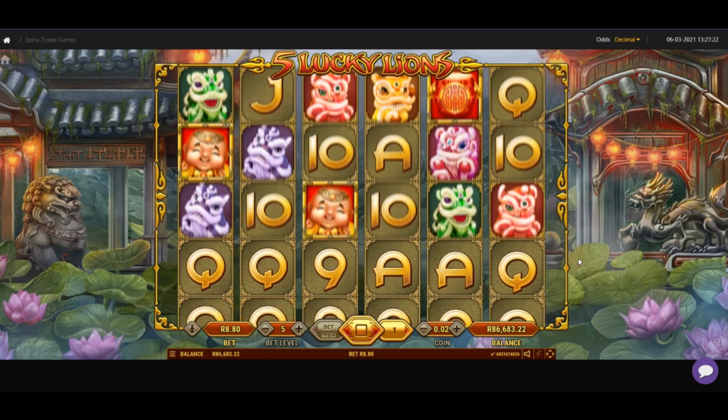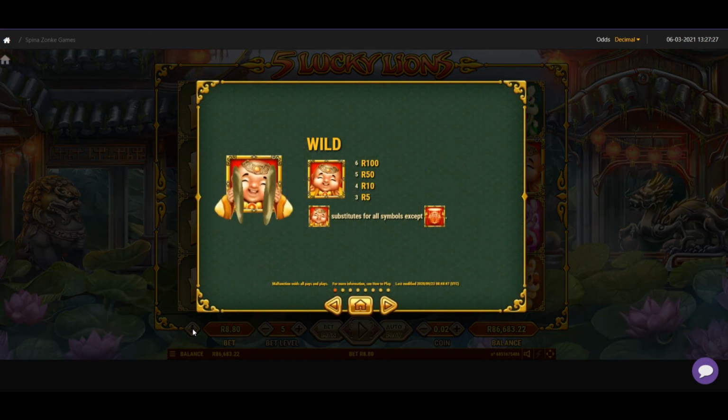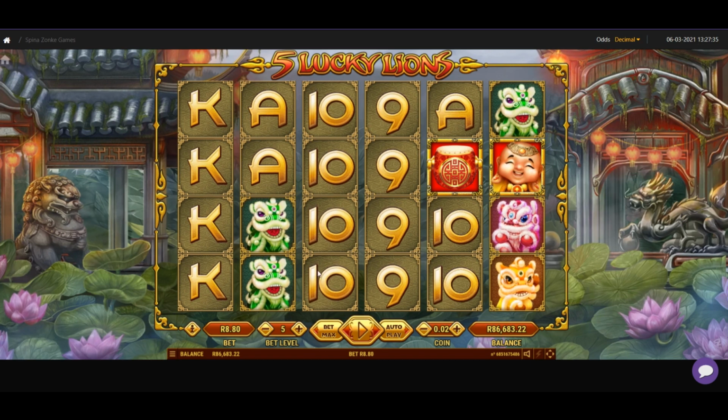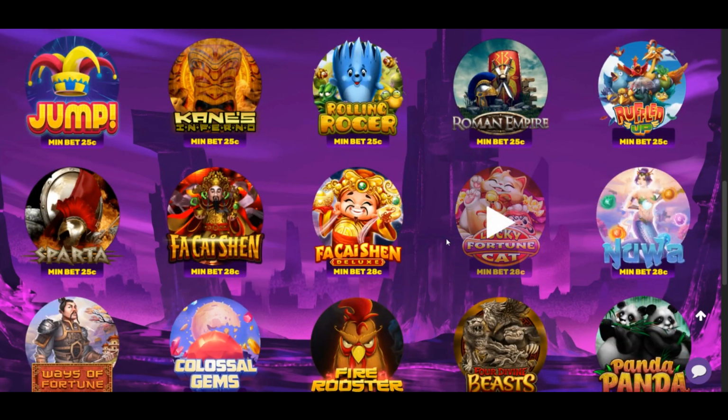So these games, wow, look at all those symbols. So these games are all very different, so it's good to familiarize yourself with these. Click on the information button for all the info. Usually I would stick to one game and I'd play that. I wouldn't jump around like this, but I think this is the best way just to give punters an idea of what's going on. Let's go have a look at one more.